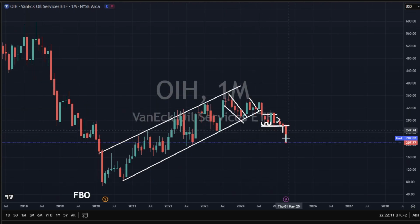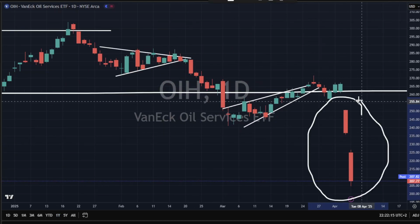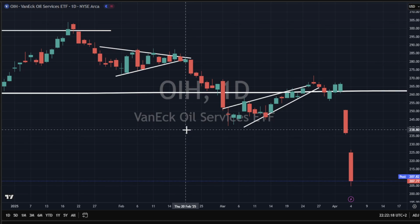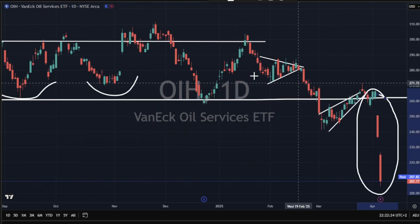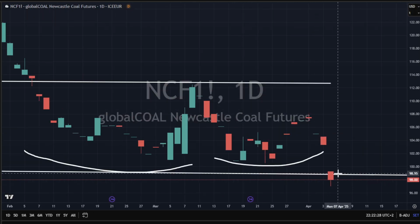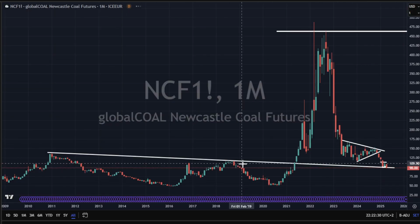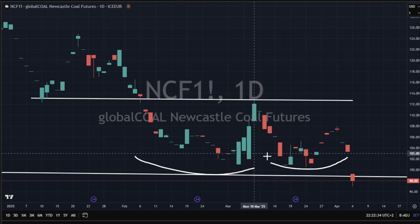OIH down 12%, another one that's getting hit really hard today. With oil prices where they're at, the energy service companies are going to struggle, and that's exactly what we're seeing in these two big, large selling pressure candlesticks. Newcastle coal futures down back to support. That supports that big long-term trend line there. We're right on top of it. And again, nothing's been spared today, guys.